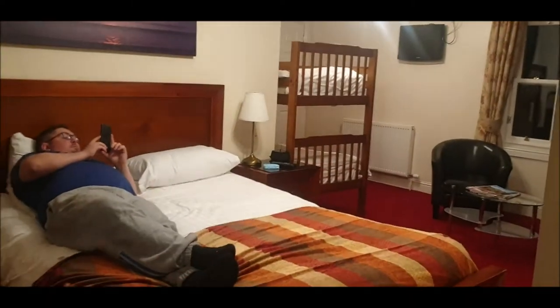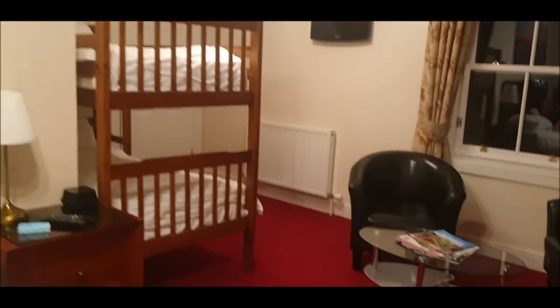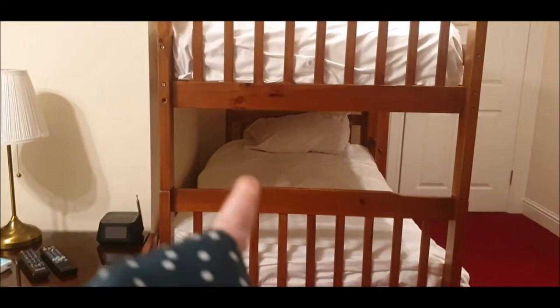So we checked into the family room. So this is obviously where the adults would stay and the kids would stay over in the bunk beds, which are quite big for bunk beds, I think. They're larger than a single.